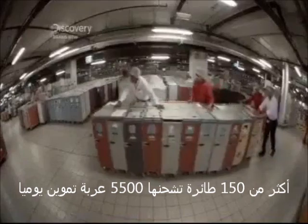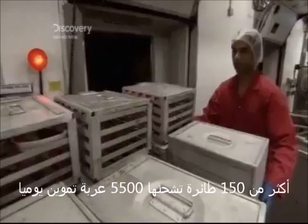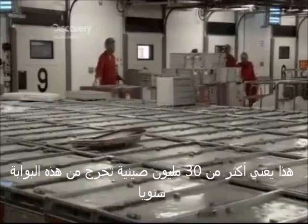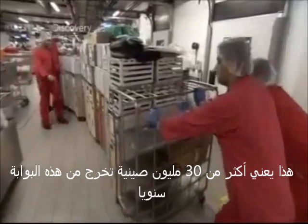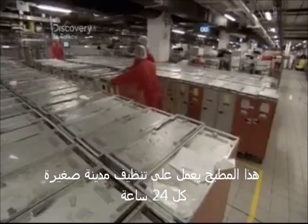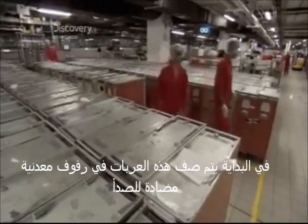Over 150 flights unload 5,500 carts here every day. That means over 30 million trays full of washing up rolling through these doors every year. This kitchen is cleaning up the leftovers of a small city every 24 hours.